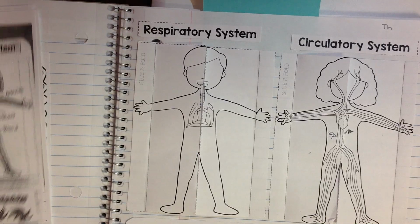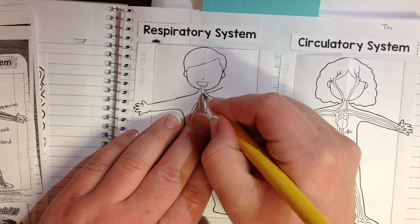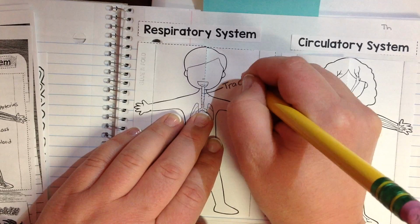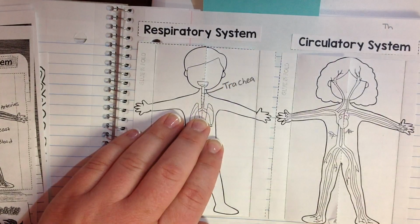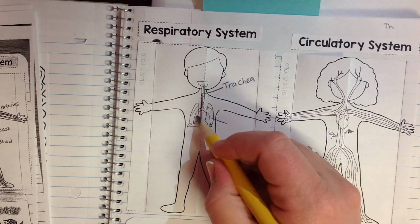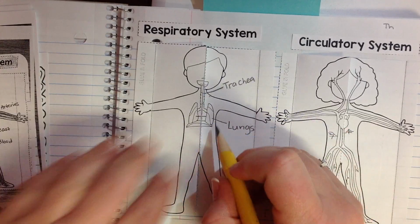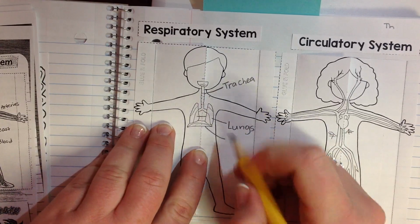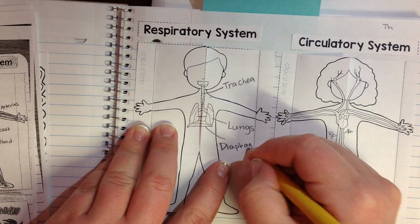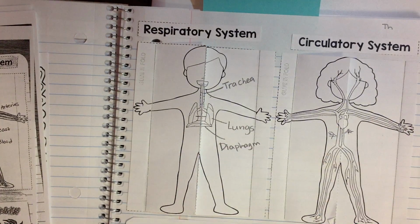Okay? Before we get started, I want to make sure we know what we're talking about over here. So this long piece going down here is called the trachea. So go ahead and label that trachea. Okay? Trachea. These here, on both sides, are called the lungs. And then remember that piece we talked about right underneath the rib cage? That is the diaphragm. Okay. Let's take a second to write those down.